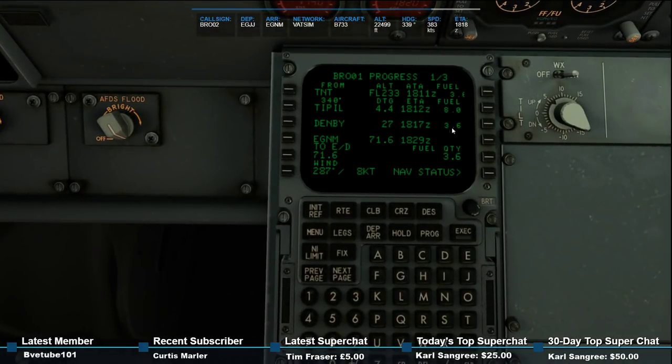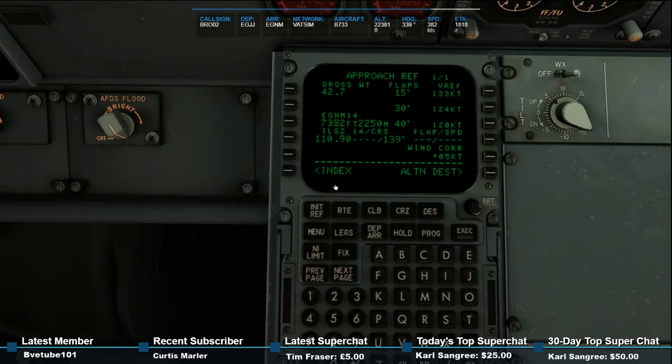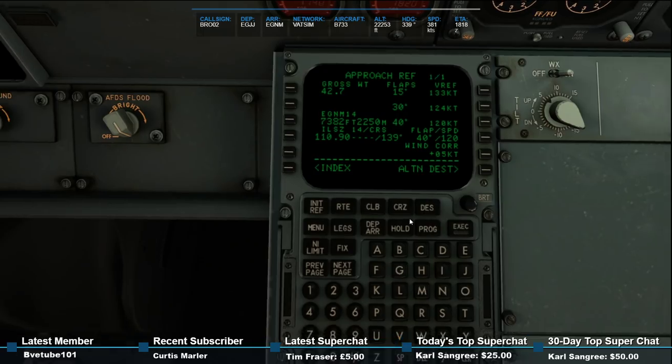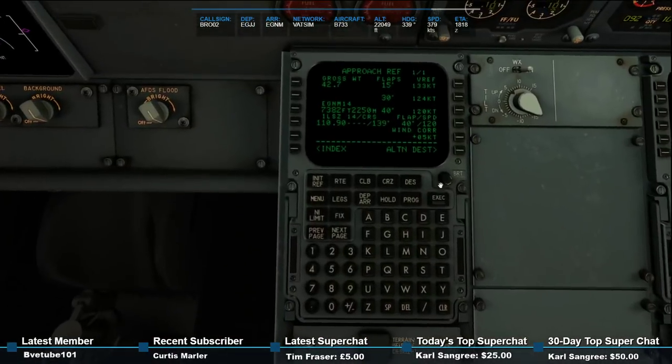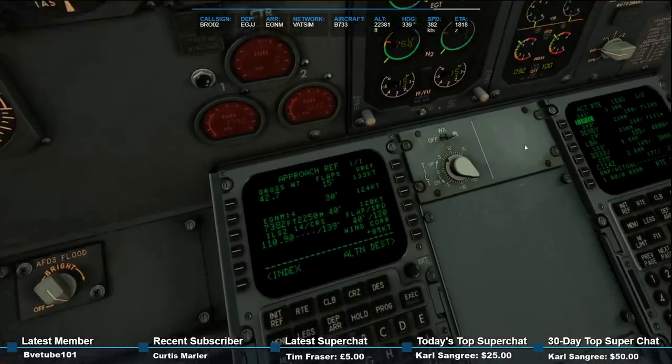So fuel, again, you can't deduct it here. You can't work it out. Probably going to burn an extra 300 kilos, but let's just call it 42.7, the same as before in Jersey. Look, flap 40, auto brake 3. It's not the longest of runways here in Leeds. We haven't even discussed that, so apologies for that, guys.